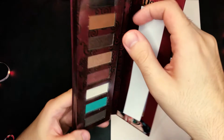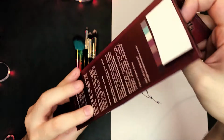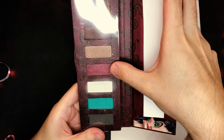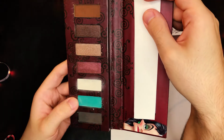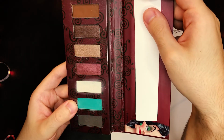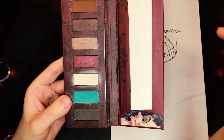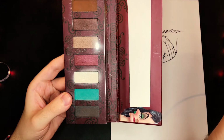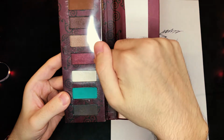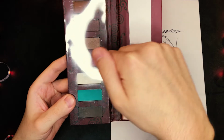Mahogany, sweat, cinnamon, pearl, mint, and graffiti. I really like the mint color. I just like blues in general, so I do feel like her color palette is more accurate to her than Maleficent and the Evil Queen's palette, because all of them didn't have a red, and I think red is such an important color for Disney villains, right?